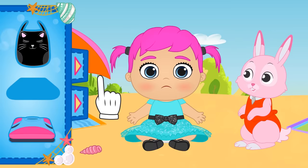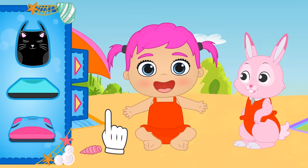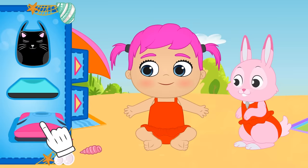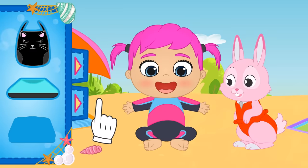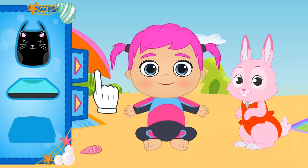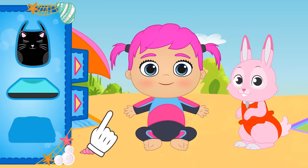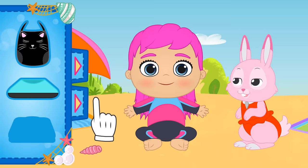But there's no problem we can't fix, Lily. I'll give you a hand. You need a wetsuit like this. With it, you will not only protect your skin, but it will also keep you warm in the sea. So you can surf for many hours. And for your whole look to match, we're also going to put your ponytails down. Now you are ready.